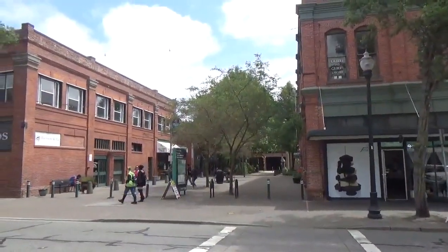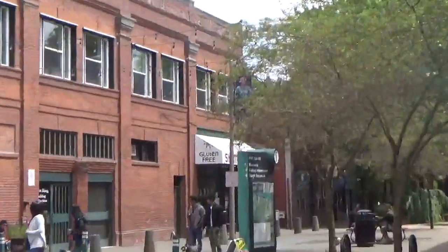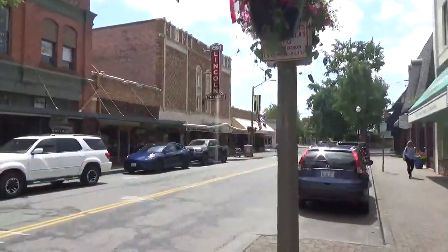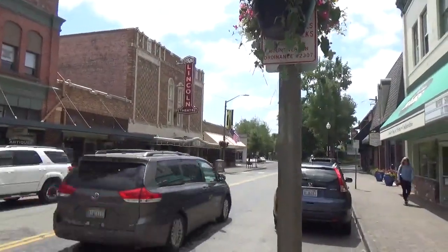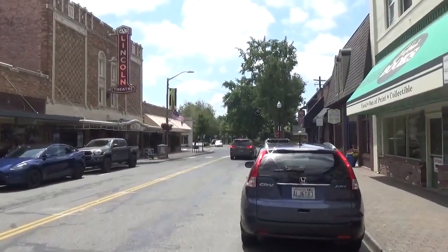And then we have this little plaza, and people are walking around, and something's going on that's gluten-free, of course. Anyway, I'm going to just check out a little bit more downtown and then walk outside. I have another trail to follow.